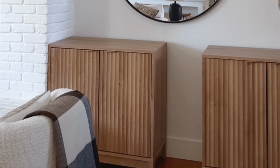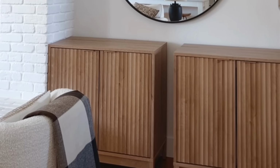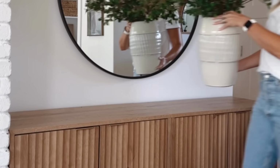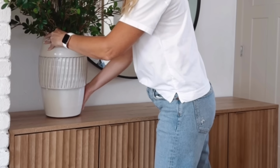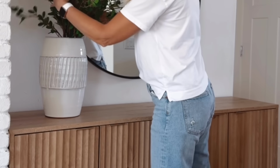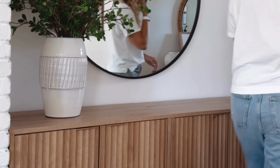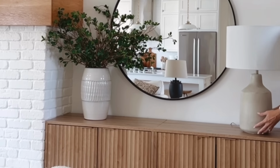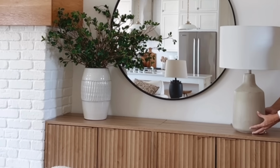These cabinets are sold individually or as a set of two. I went with the set of two for a statement piece in my living room. When they are pushed together, they look like they're one big piece. These cabinets would also work well in an entryway or in a dining room as a buffet. They not only add a lot of storage to our living room, but they are also a great piece of furniture to decorate.